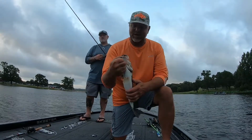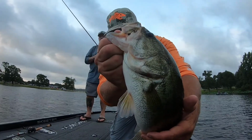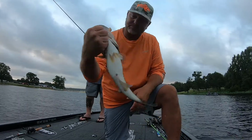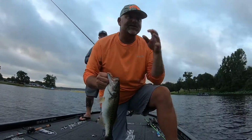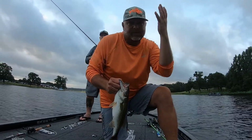Y'all, these fish have been chasing and feeding. Y'all look at that right there. Y'all see that hole in his lip? I mean, they are chasing, feeding. This fish has been caught maybe within the last week, okay? So get out here. Throw your shaky head. Throw you even a fluke. If you get patient enough to let a fluke get all the way down there, it'll catch them.